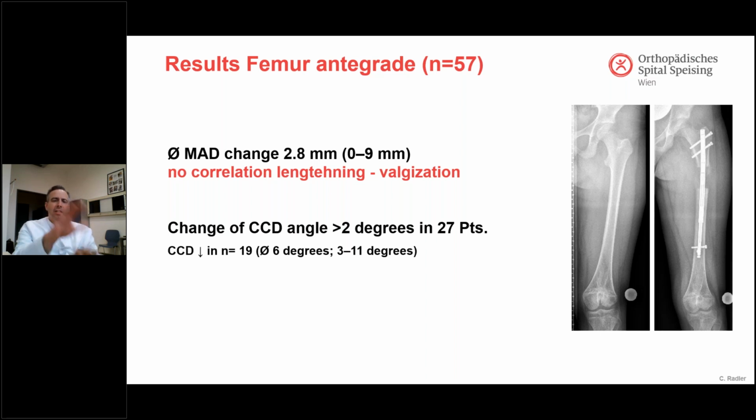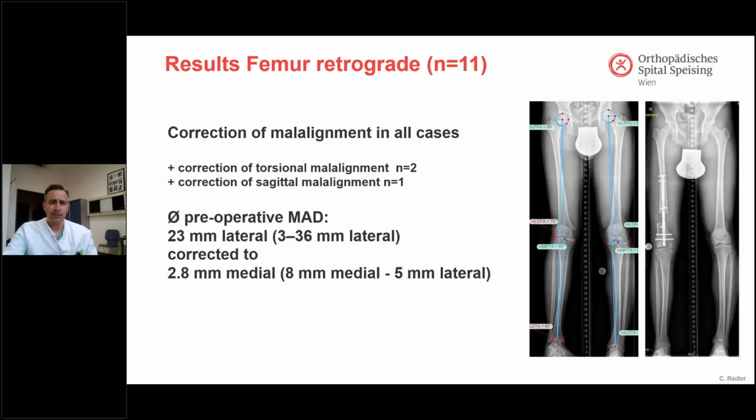We did see some change of the CCD angle. So some of our nails went a little bit into varus during lengthening. So that's something you need to consider if you look at your results. And that's also something you need to consider if you look at the amount of lengthening, because if you get some varusation, you lose some length. You lose a couple of millimeters. So that's just something you want to know and want to look at.